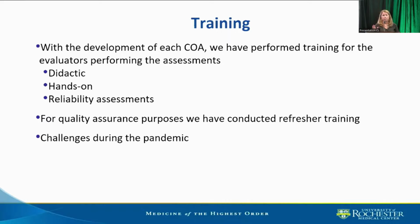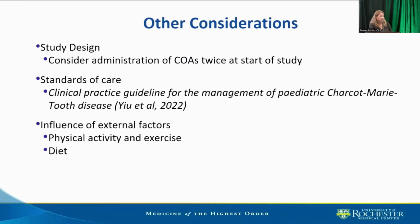We've also conducted refresher training over the course of studies. Certainly challenges to all of this during the pandemic. But again, I just want to highlight the importance of the standardization of outcome assessments as we move forward to clinical trials. Other things that we may want to consider too are study design. So considering administering the clinical outcome assessments twice at the start of the study. Just like the clinical evaluators have to practice and get to know the assessments, patients also need to get to know the assessments too. And so I think there's some advantages to trying to reduce learning effect and practice effect that happens at the early start of the study. And so having them administered twice at the beginning of the study before any treatment is administered can be helpful to understand the variability in the sample, as well as, like I said, to get the individuals used to performing them.